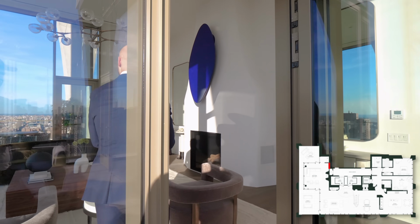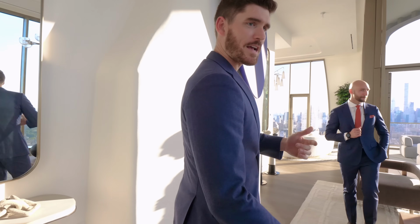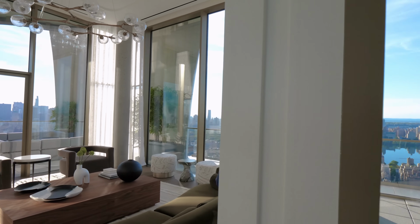Another living room here. Again, 13-foot ceilings, gas fireplace here. Should we take them out? There's actually another terrace. So if you spin around here, yeah, let's head on out. There's a lot of terraces to see.